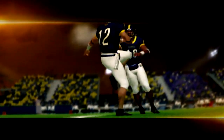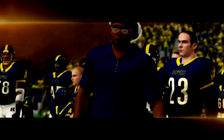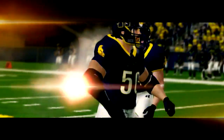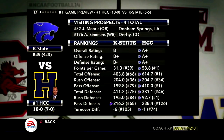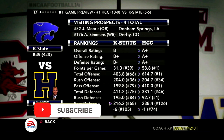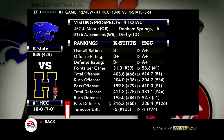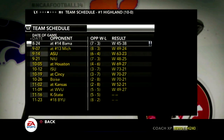Today we are going to be hosting the 5-5 Kansas State Wildcats, as the Scotties are back home to host this matchup. The Scotties had a great win over West Virginia last week, and we're hoping to do so again as we're still on this streak. Take a look here. By far, we're the best right now, as you see Kirk Herbstreit picking us for this game. And K-State is 5-5 for the season, 4-3 in Big 12 play.